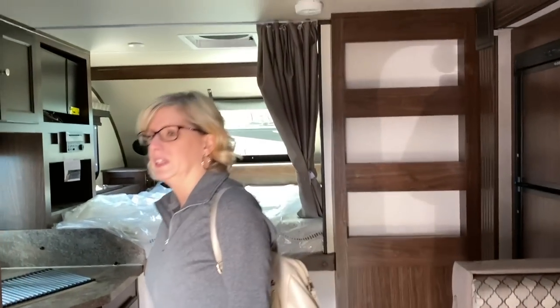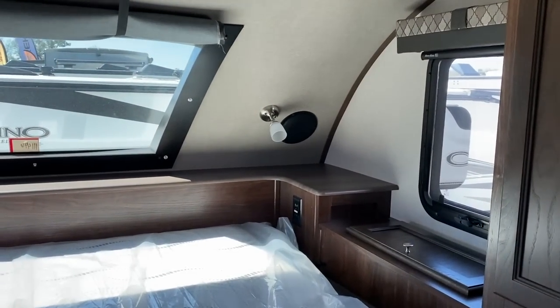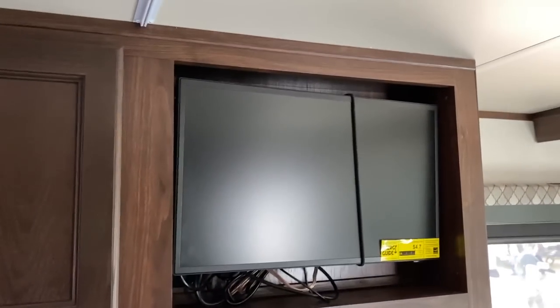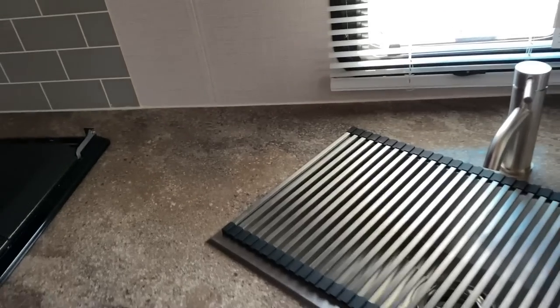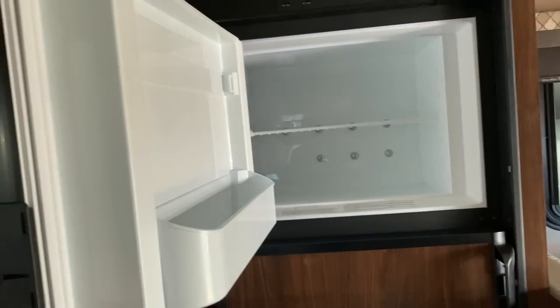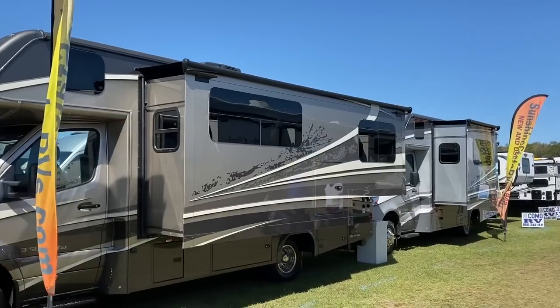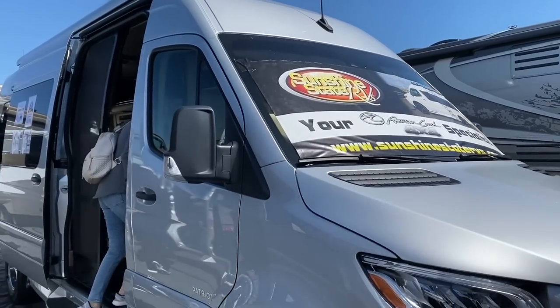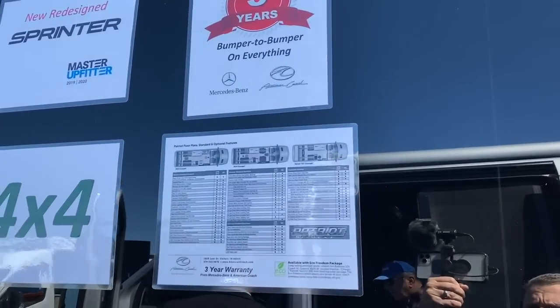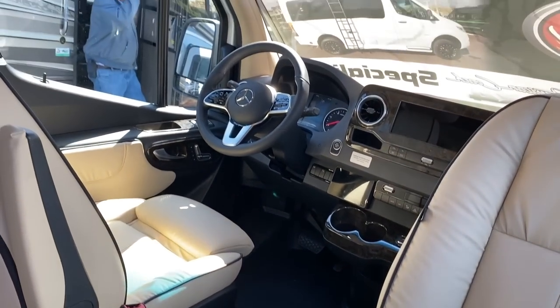There's actually a lot more room in here than you would think. Nice big bed area here. Closet, like some storage back in there. You'd have to climb up in there to get into those. A little tiny TV up here. Little fridge. Pretty tiny, but doable. Sold? No. All in one bathroom. Love the interior. It's really pretty.